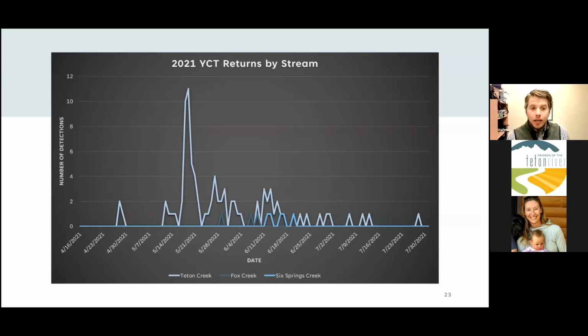Just some data that these PIT tags give us. In this graph, you'll see our 3 most active sites this year being Teton Creek, Fox Creek, and Six Springs Creek. Teton Creek is by far annually our most active PIT tag site, where we detect the most fish moving upstream to spawn. There we detected 87 fish.